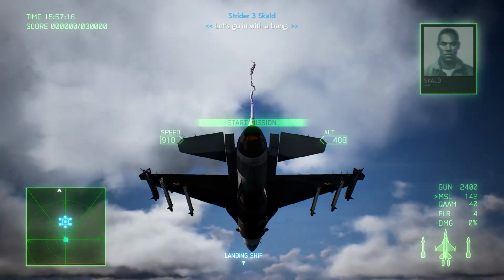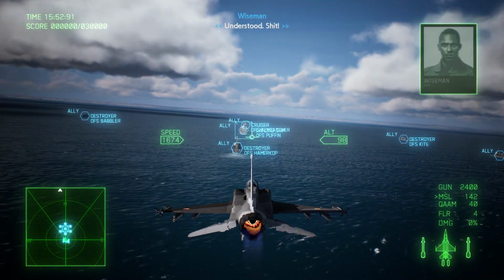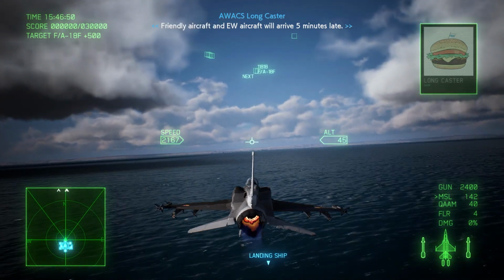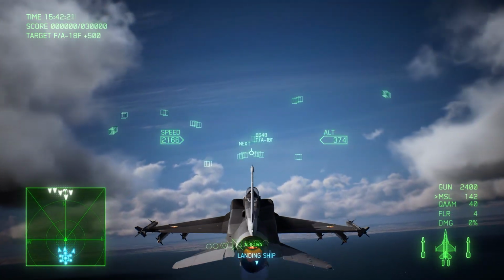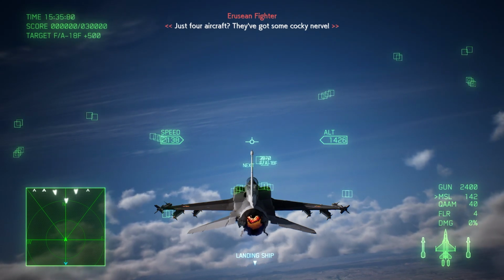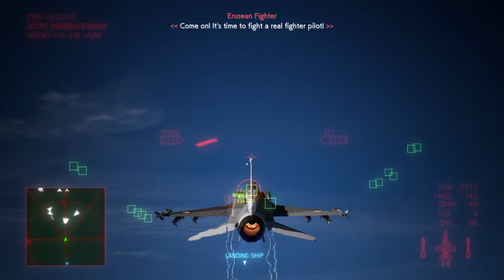Here we go. Let's go in with a bang. Understood. Alright, chat, let me just explain what just happened and why this is take 3. I just got shut down by the bats because I took a missile in the beginning of the last run and wasn't playing seriously and got myself killed. We are just going to go ham and absolutely murder everything.